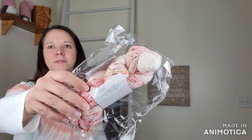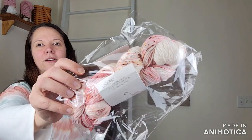But, yes. Oh, my goodness. So, what did I get? I got some hand-dyed yarn, fingering weight, speckled. Oh, my goodness, guys. Wait till you see this. Like I said, it's from a spare room. Oh, it's going to clash with my shirt. Oh, look at that. Let's take it out of the package.